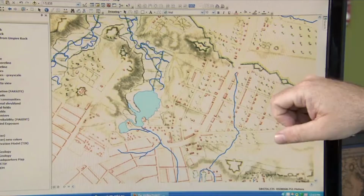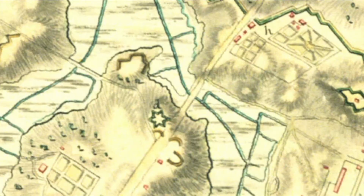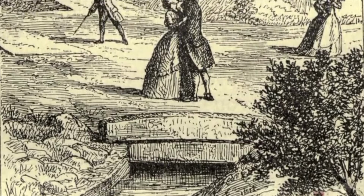This is actually originally the Kissing Bridge, as it was called, on Broadway. That's right, where Broadway and Canal Street cross. And did people kiss there? In the early 19th century, yeah, it was a famous place.